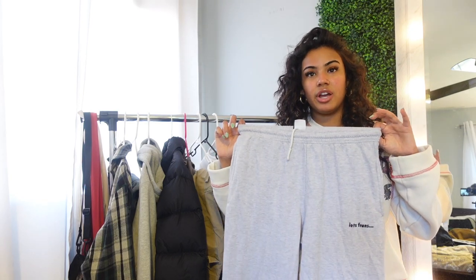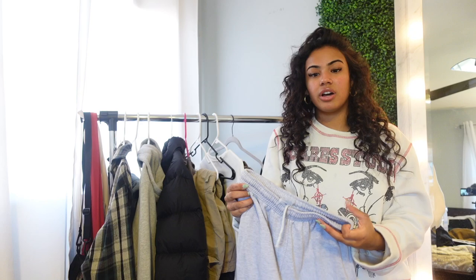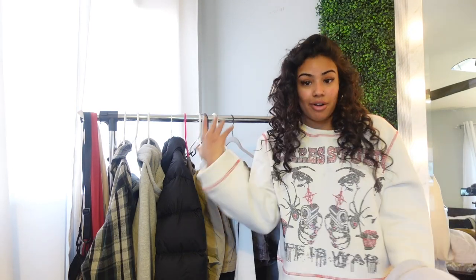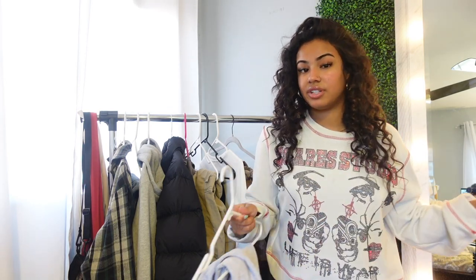So I think that's good for when you want to be comfortable but still want your outfit to look good. Sweatpants are good. You can get black ones, gray ones. I have a black pair, dark gray, all that, brown, in that set. So sweatpants are a good item to have in your closet too.